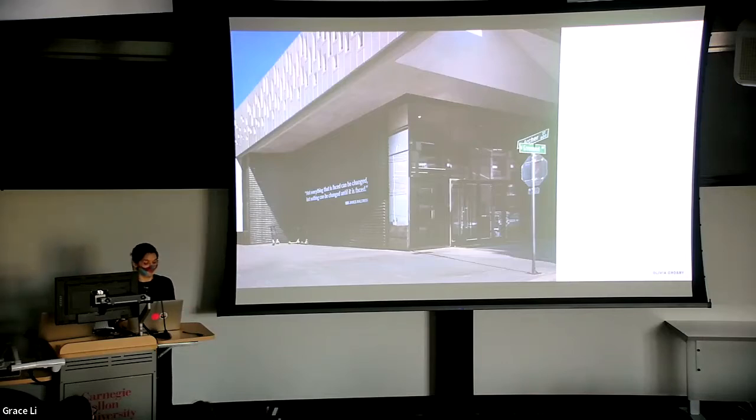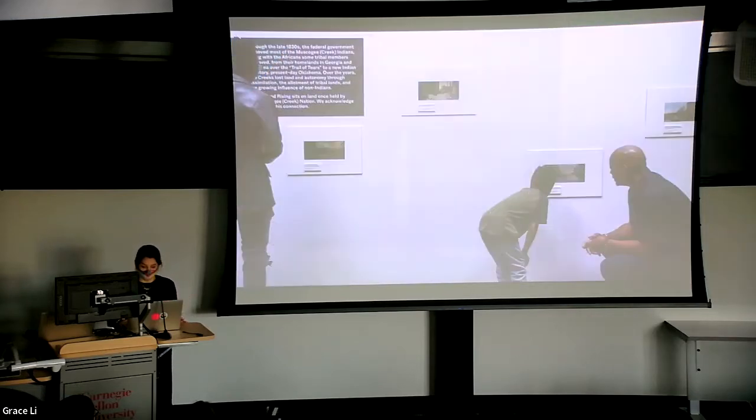So this project is a legacy project of the 1921 Tulsa Race Massacre Centennial Commission, which began in 2015. And the center tells the story of the massacre, but also what Black Wall Street was like before and after, all to help catalyze important conversation around racial reconciliation and restorative justice.